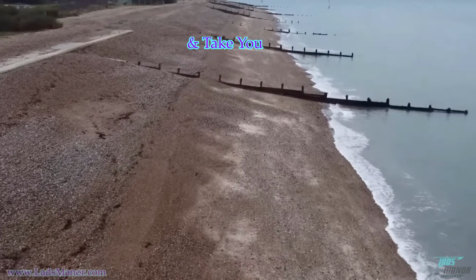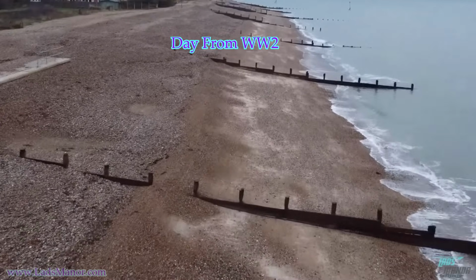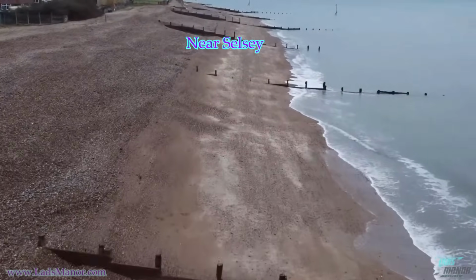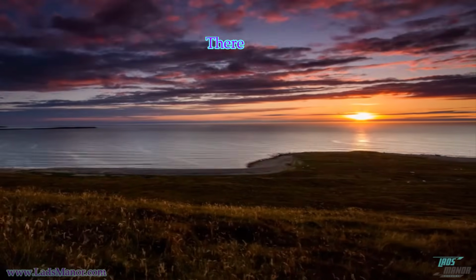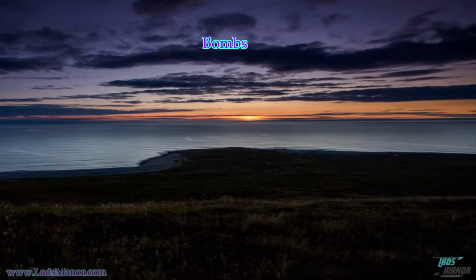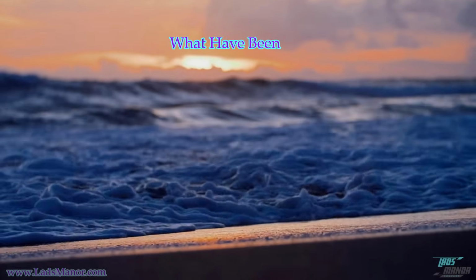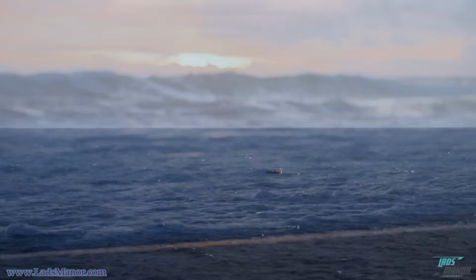Let's head over and take you to the unexploded bomb site where bombs are still found to this day from World War II, and the bomb squad have to come out and explode them. There's a section of seafront named Medmerry Beach near Selsey which has had many unexploded bombs found there. The bomb squad normally have to come out and detonate these bombs as they're highly explosive and very dangerous. And here's just one of the clips of one of these unexploded bombs that have been found and the bomb squad coming out to detonate it.